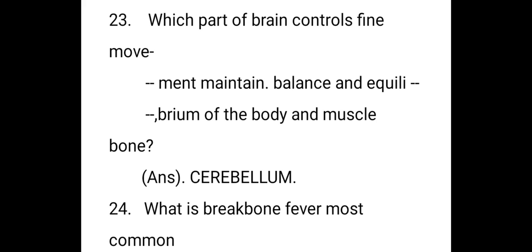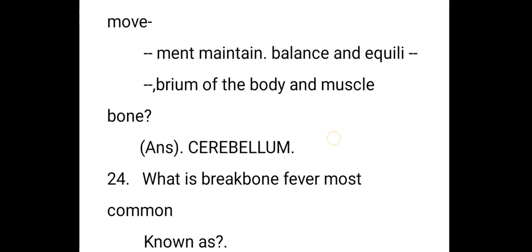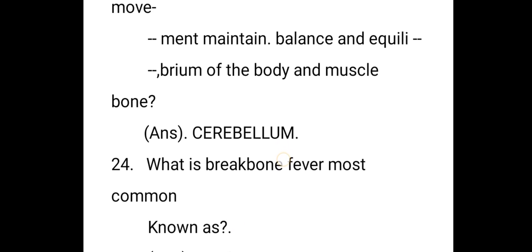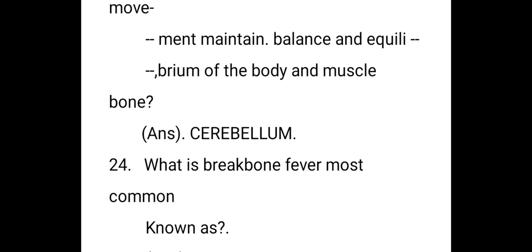The next question: which part of the brain controls movement, maintains balance and equilibrium of the muscles and bones? Cerebellum. The main function of the cerebellum is walking, posture, balance, coordination, eye movements and speech. It receives information from the sensory systems, the spinal cord, and other parts of the brain, and then regulates motor movements.